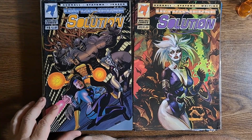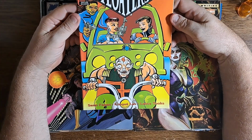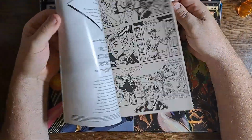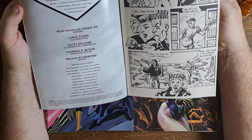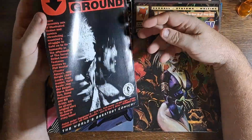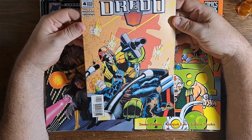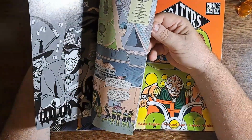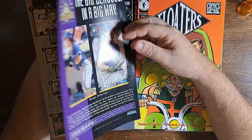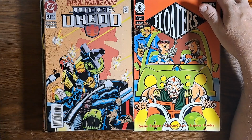Solution number 8, 2 copies of that. From Dark Horse, I have something called Floaters. This is number 4 of 5. It says it's for mature readers, and it is black and white from 1993. So nothing too impressive there. Judge Dredd number 4 from the DC series in 94. So that's kind of cool. I don't know what the DC series is like. I know Aaron certainly recommends the early Judge Dredd, that quality comics printed.